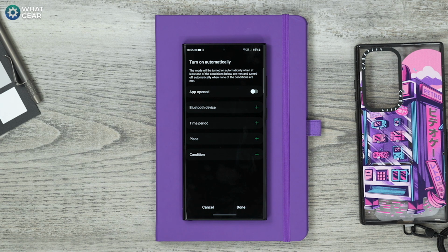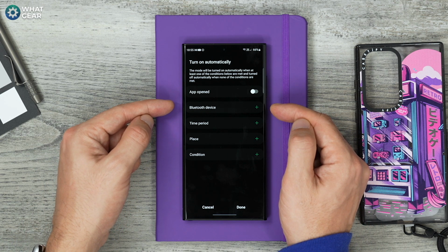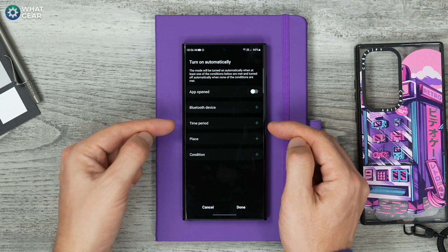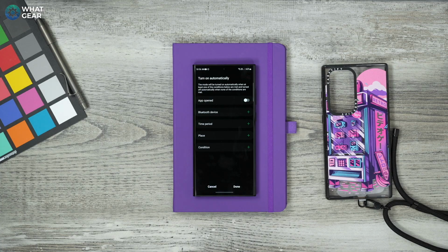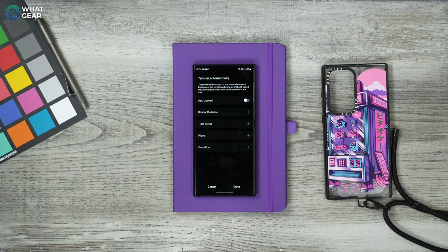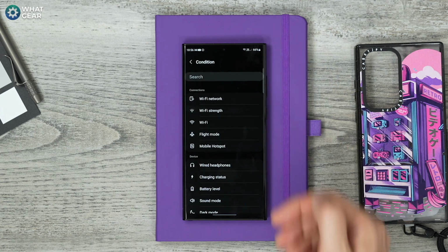So let's say whenever you put on a certain pair of headphones for conference calls, you could actually add that as a trigger to turn on this mode. Or let's say you're at school 9 o'clock to 4 o'clock every day. You could set the time period between those hours. Or you could even use a geolocation, let's say your school or your office or something like that, as a condition to trigger this to kick in. And there's a bunch more here that you can choose from.